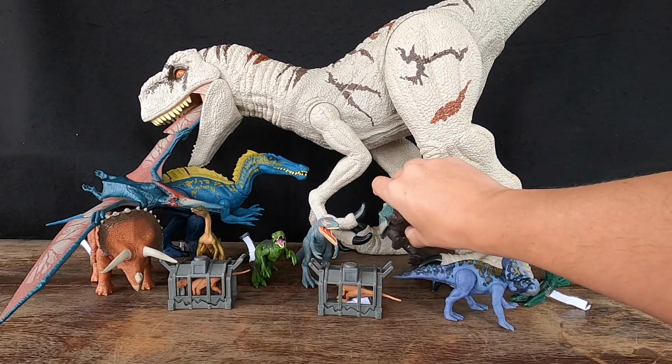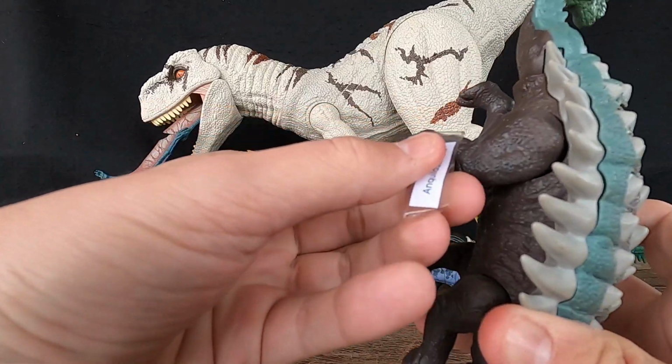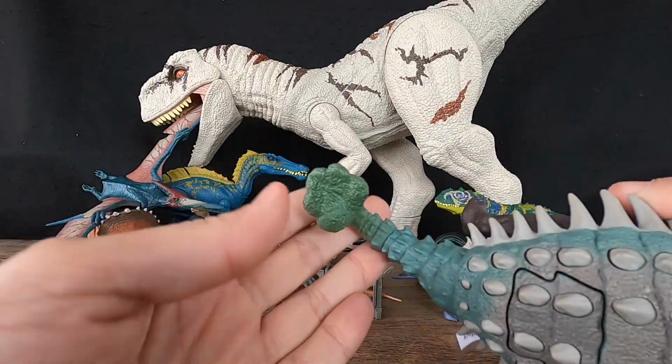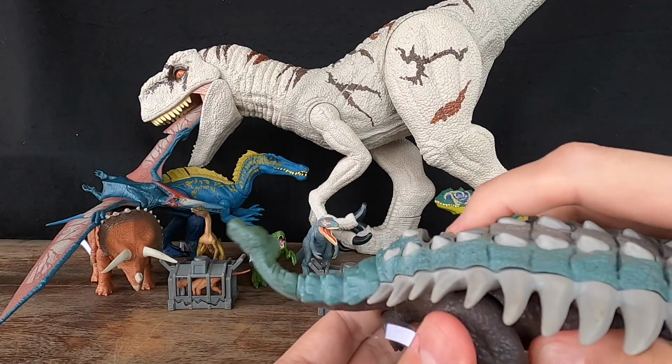Ankylosaurus was a massive dinosaur that lived during the Late Cretaceous period, about 66 million years ago. Ankylosaurus had a heavily armored body covered in bony plates called osteoderms. These plates acted like a shield, protecting Ankylosaurus from predators. It was like having natural armor.